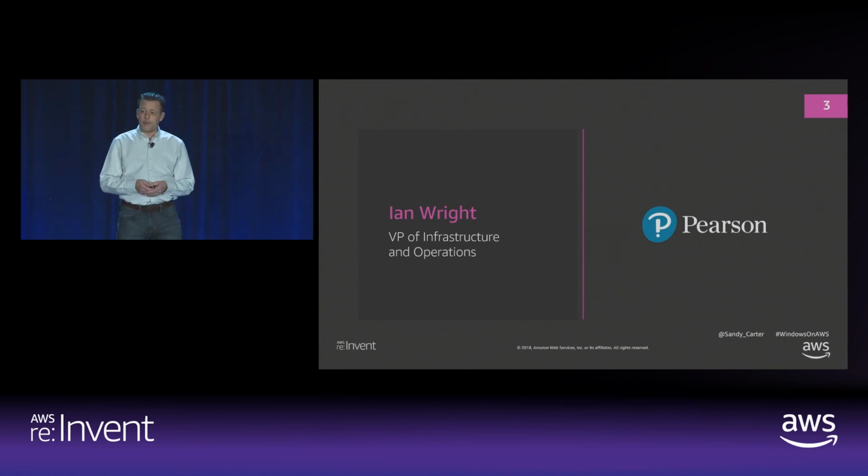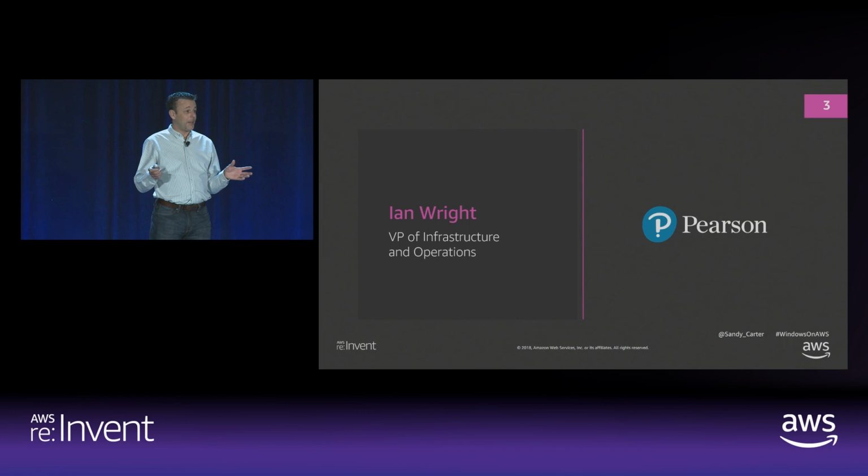It's used by about 190 different customers, different states and districts in the US. And then we have some international customers, some large usage out in India and other areas. Schoolnet was built on a Microsoft stack. And so this was the first Microsoft stack my teams had actually seen, a big stack.